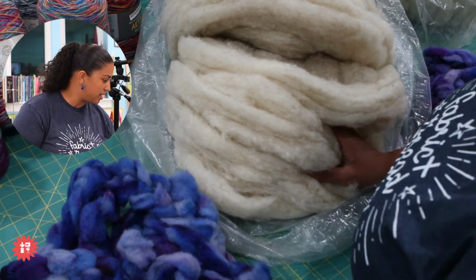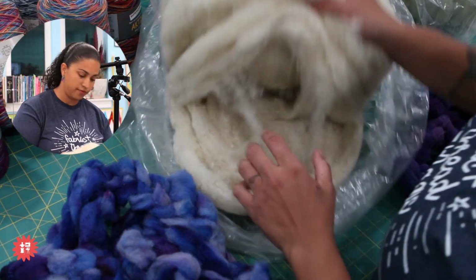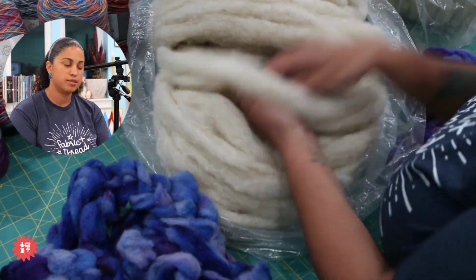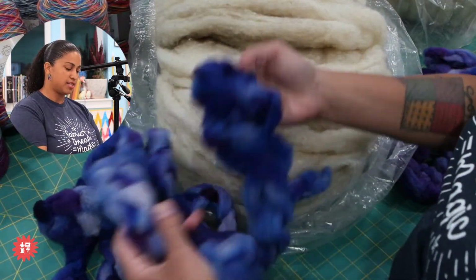Let me see real quick if I can pop it on the chat because it wasn't working for me earlier. But anyways, this is Mary Kate's wool, super airy. Oh my God, so warm. And then this is a bit of her wool that's been dyed. So this is going to be super fun.